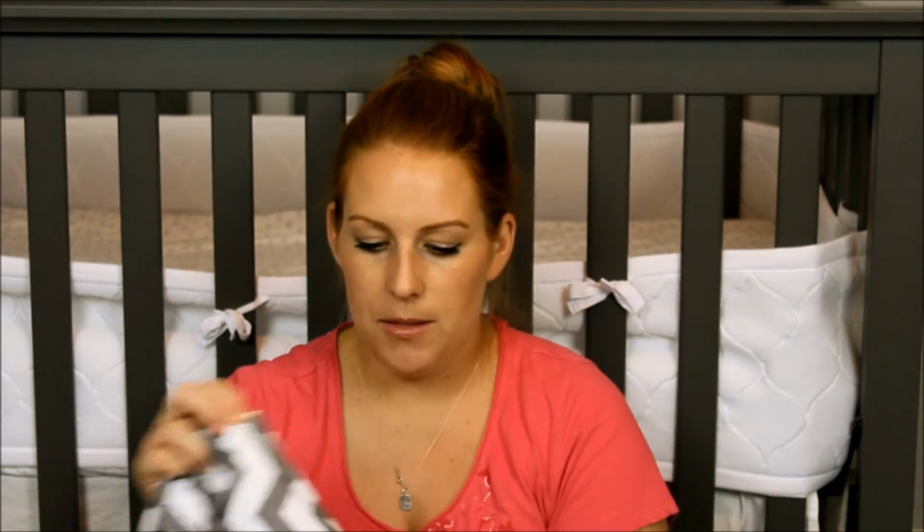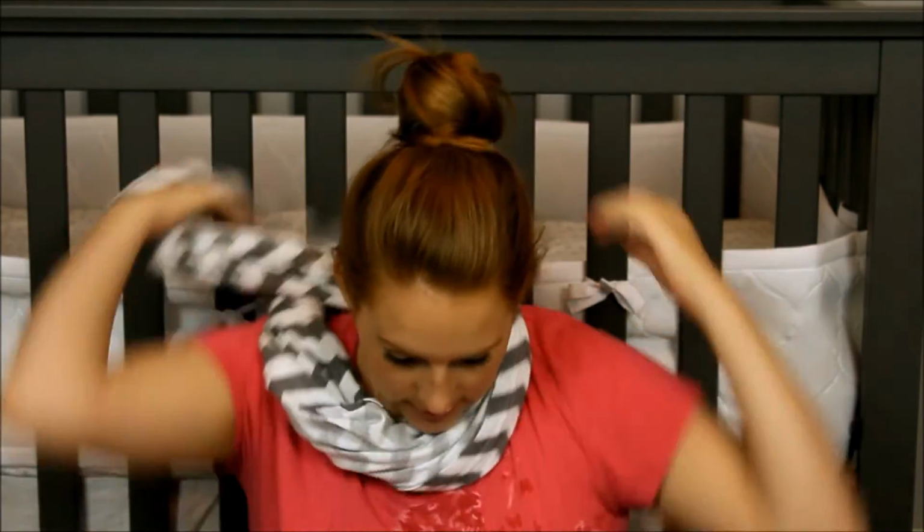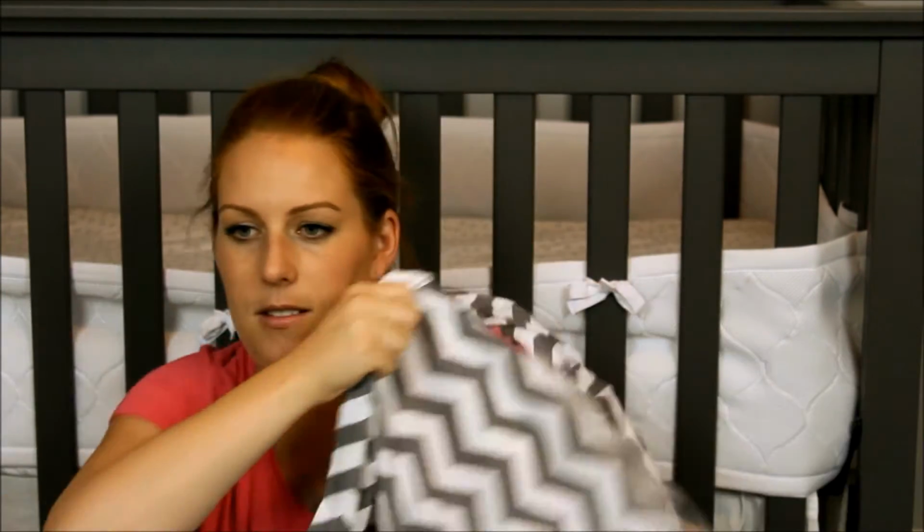My number four item I will talk about is a nursing cover. So I have two. Let me talk about this one first. This one is super cute. You can wear it as a scarf. So this is going to be really great for winter time because I can wear it as a scarf if it matches my outfit for the day. Let's get that situated. And then when it's time to nurse, I just do this and baby goes right inside and I can nurse him.